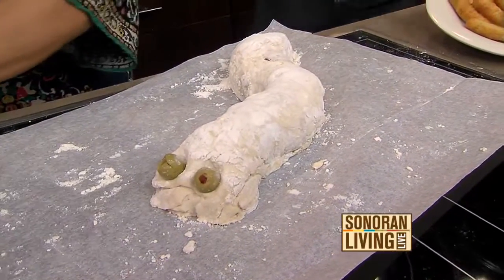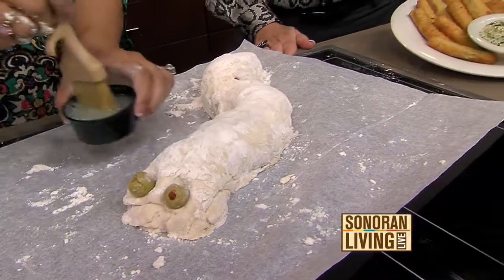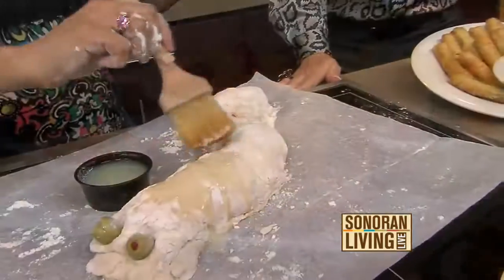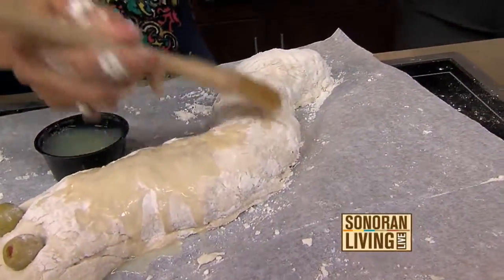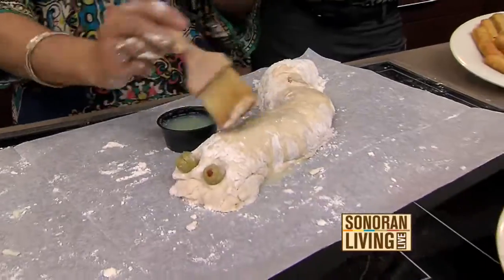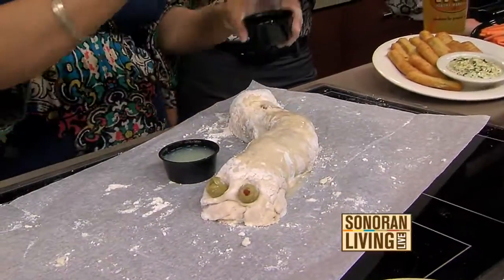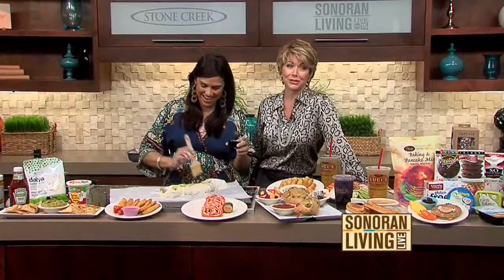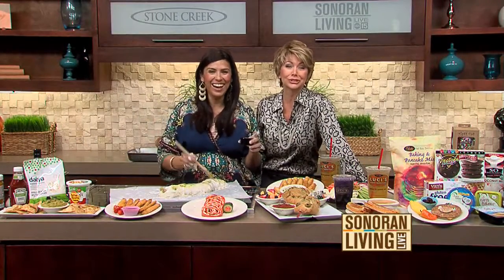What you're going to want to do now, the finishing touch, is an egg base. Now, there are some kids that can't have egg, so you can use an oil base for that. That is so adorable. Great ideas. Once again, the recipes are on the website. And I'll tell you what, I would eat that no matter what's inside of it, to tell you the truth. Susan, it is just too darn cute.